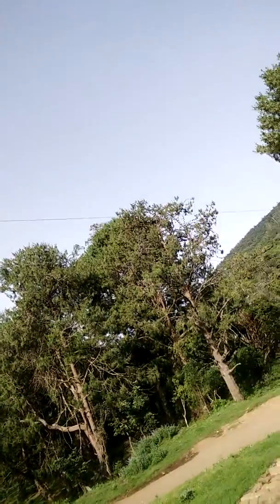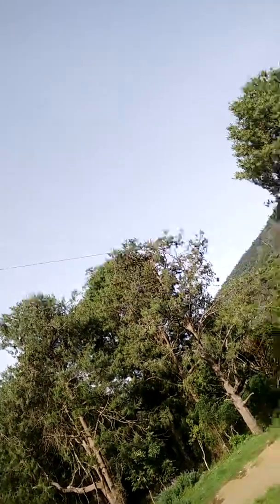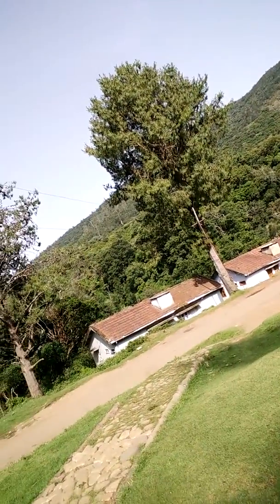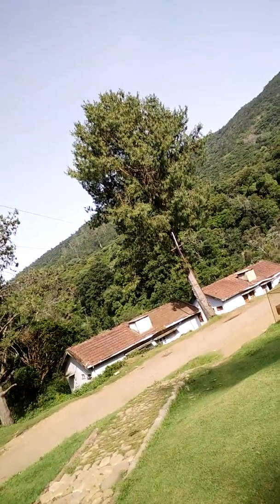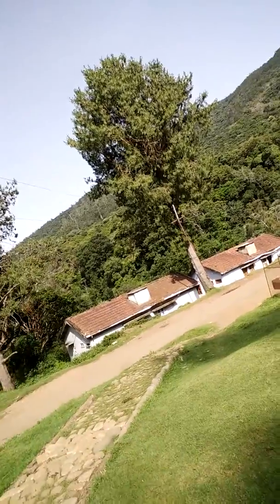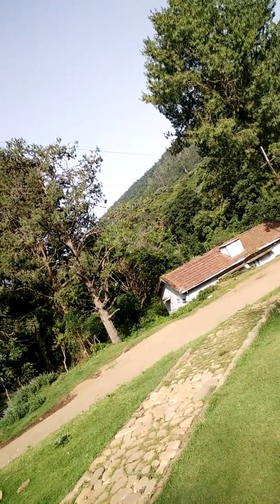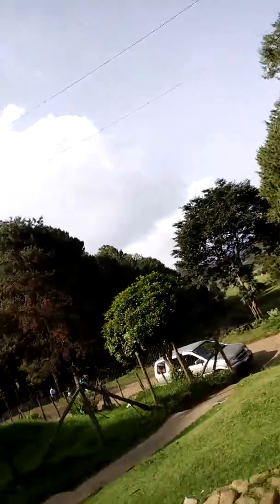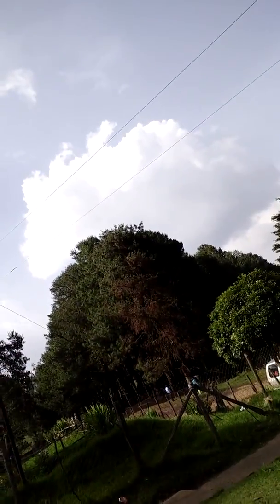So here you go. I hope you enjoy the view. This is how it looks like. This is called Avalanche, and you have Avalanche Lake, and you have the Avalanche Forest, and a safari ride. It's a good place to visit.